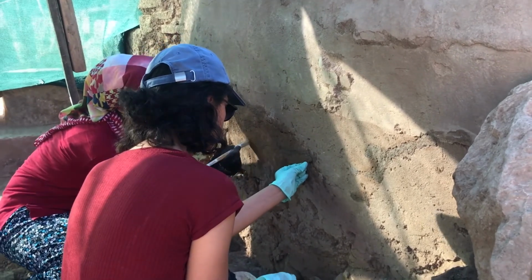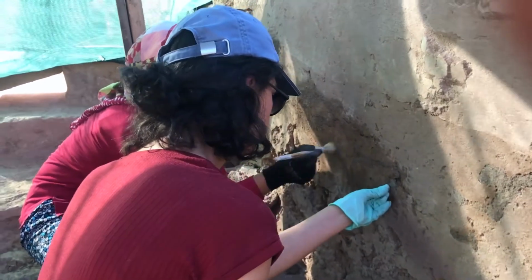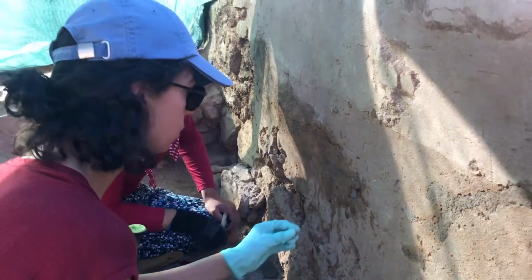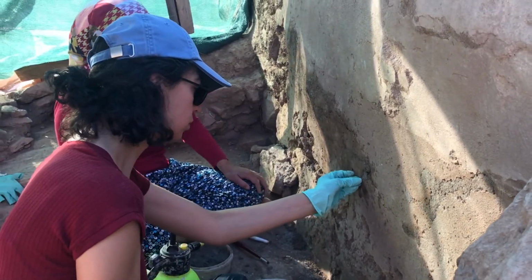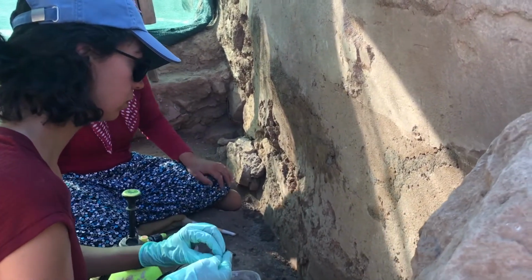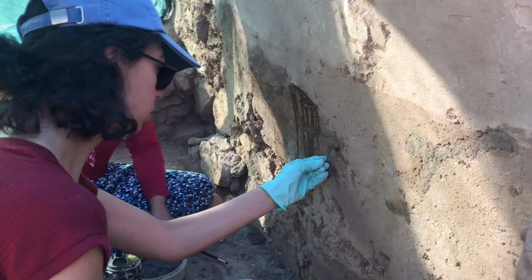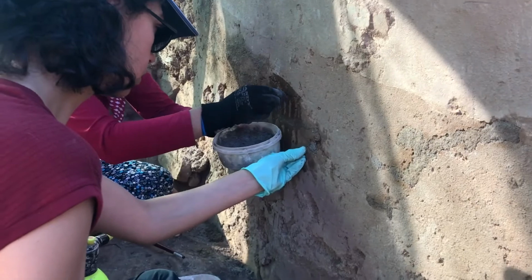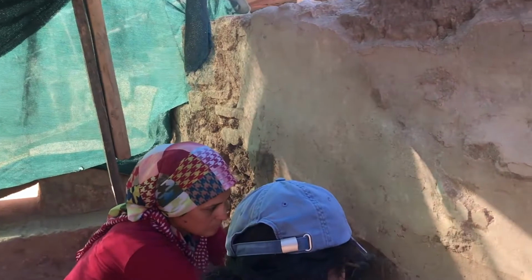So what Subinch and Sahila are doing right now is filling some of the holes in the wall painting with a lime mortar, which is just lime putty, sand, and a little brick dust to act as a kind of hydraulic pozzolan. And so they're filling the holes here, and then they'll also edge the edge of the wall painting just to stabilize it and keep it on the wall.